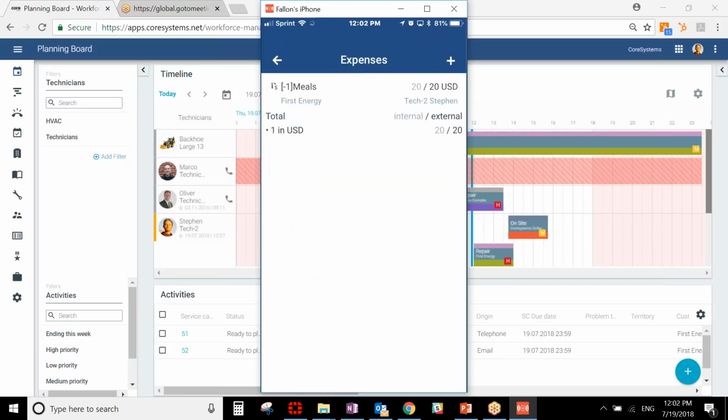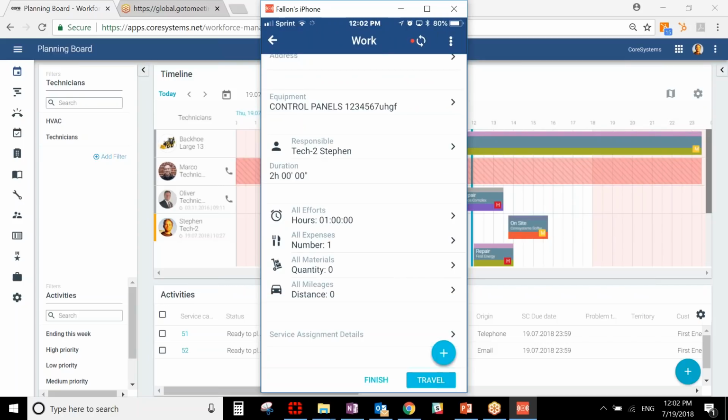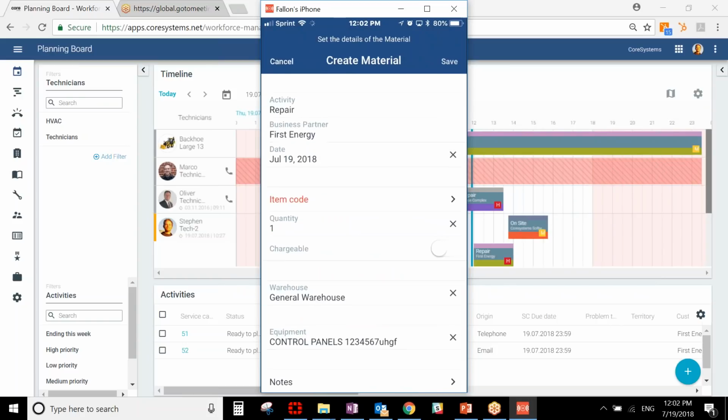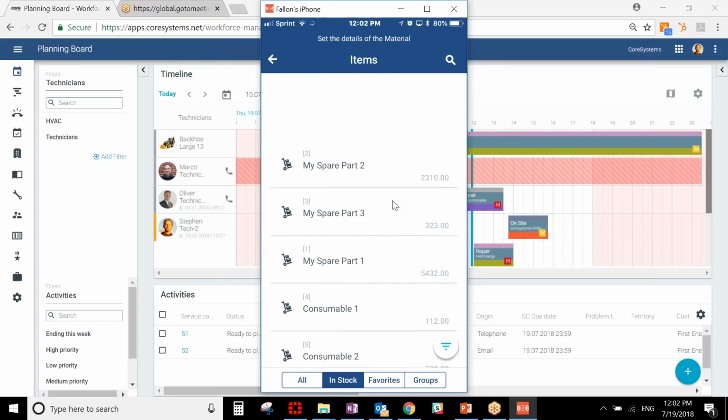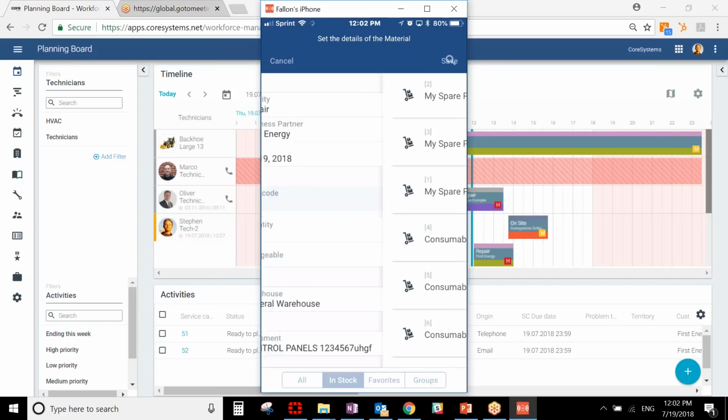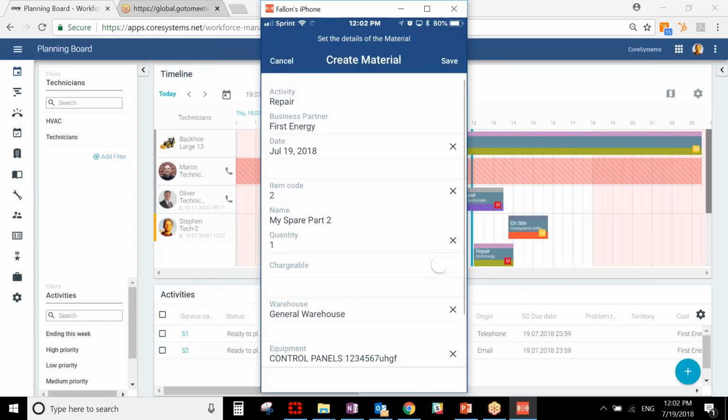Again, this could be used for additional materials that a technician might have to stop somewhere and pick something up, as an example. Materials, for example, this can be materials added that may be connected back to your inventory. And all of that information can be housed in SAP. So the item code, for example, all this information would be information that you have, and you can identify if it's in stock or not. You can choose my spare part, that you could charge the customer.